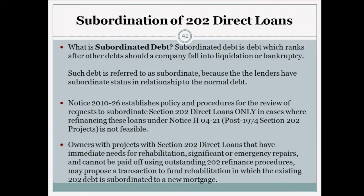It's important to note that it doesn't have as much a right to liquidation and collateral as the first lender does. Notice 2010-26 establishes policies and procedures for the review of requests to subordinate a 202 loan only in cases where the refinancing of these loans under Notice 2004-21, which are post-74 Section 202 projects, is not feasible. So you can only go after this if you can't find a way to refinance it or pay it off.